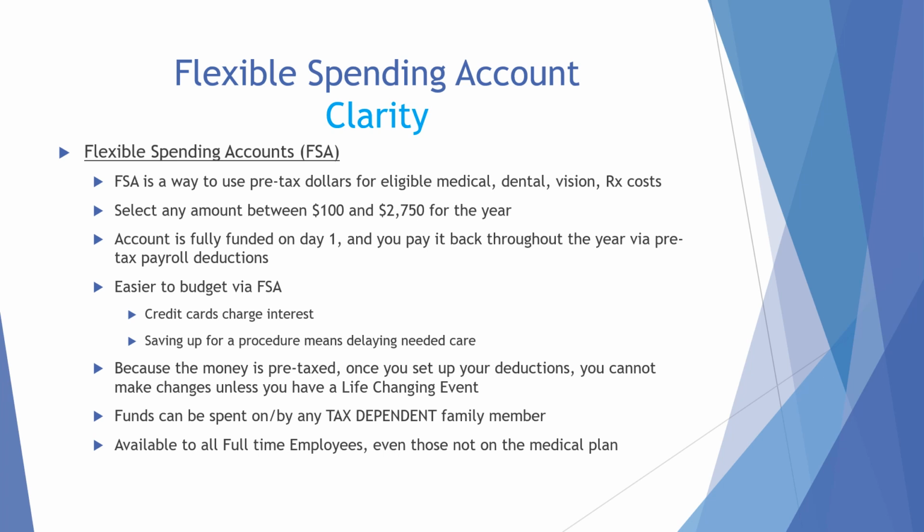You may select any amount between $100 and $2,750 to have available to you for the entire year. The account is fully funded on day one, and you pay it back throughout the year via pre-tax payroll deductions. In this way, you can think of it as an interest-free, tax-free loan from your employer for eligible expenses.